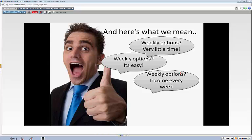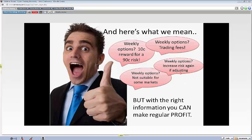Now, all of that may be partially true, but also you are, with weekly options, looking at a small reward for a potentially very large risk, as we mentioned before. That's the payoff for taking something away from the action and making the chance of a risk event occurring less so. There are trading fees in many weekly options trades that you'll see out there. Really, when you look at them in detail, they will be almost unviable because of the trading fees associated with them. So you need to add those into your calculations.